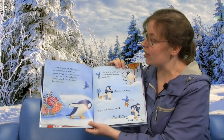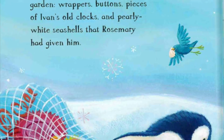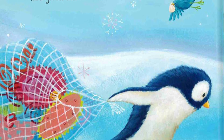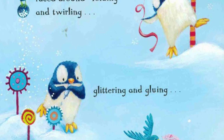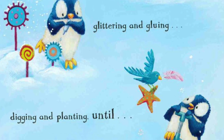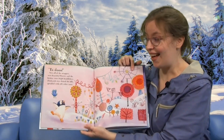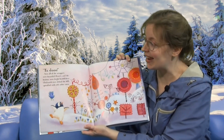So Wellington filled his biggest net with things to make his garden. Wrappers, buttons, pieces of Ivan's old clocks, and pearly white seashells that Rosemary had given him. For days, Wellington traced around, folded and twirled, glittered and glued, dug and planted until... Ta-da! Wow, look at all that Wellington made.